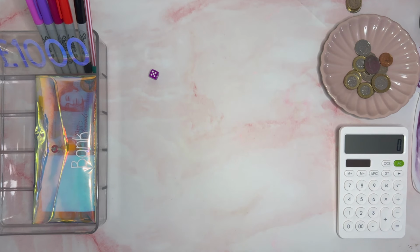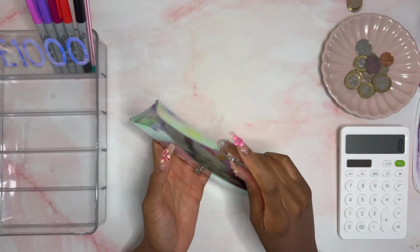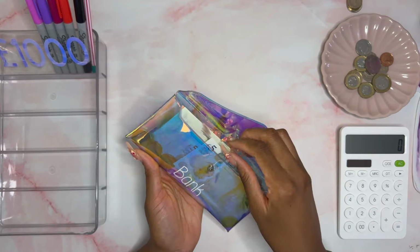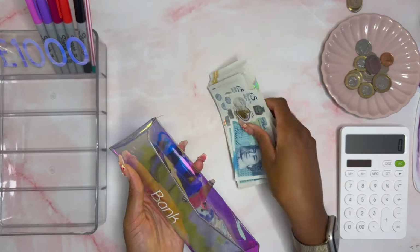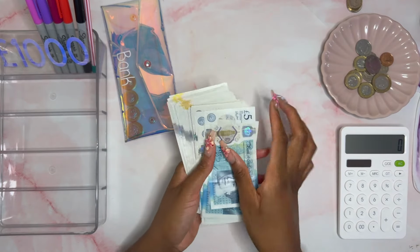Outside of that, I am going to count up my money for this month. I actually don't know how much is in here because I have taken some out to do various things. I got paid at the beginning of the week, it's now the end of the week, and I needed to buy food to live and do a couple of other bits even. So I'm not 100% sure how much money's in here, but we will count it up and find out together.